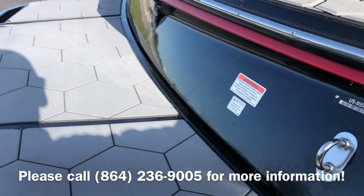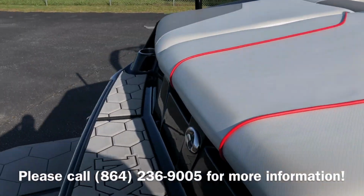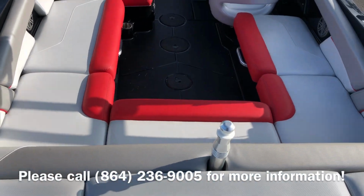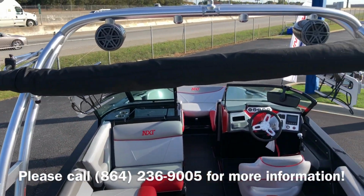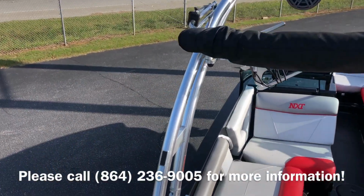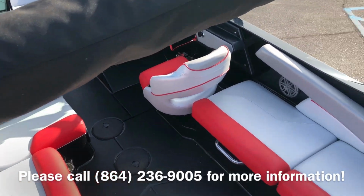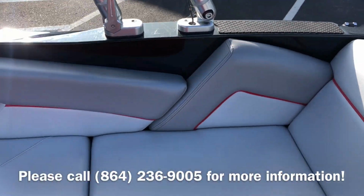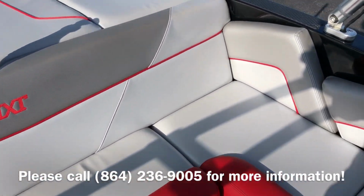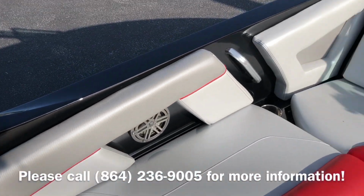Coming up into the boat. Nice step up. It's got the ski pylon for tubing and skiing. It's got full Bimini coverage. It's got the two tower speakers. It does have a fold down tower. Stepping on into the boat. It's got a nice playpen seating. As you can see, this boat's in great shape. Immaculate for 2017. The upholstery is amazing.